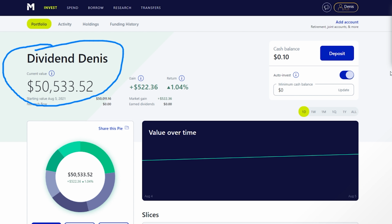So what we're going to do is take a look at some of the performance, and then we're going to take a look at the dividend payouts. I'll also even show you how much we made over the last 6 months or so, actually 7 months so far into this year. So like I said, you can see the total currently over the last day, we've actually had a good gain, over $522 here.